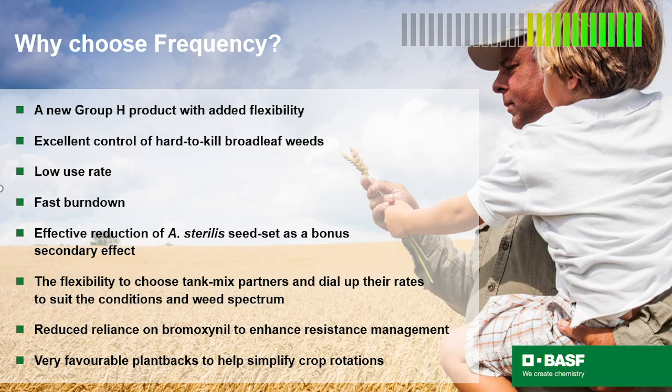All right. So, in wrapping it up, Sarah, where would this product be a good fit in a system? So I guess if you're looking to get away from particular groups, if you've got some resistance concerns, so for example, Group I, capeweed, there's some resistance popping up down south. If you're trying to get away from that, you can always switch out the tank mix partner. Controlling Group I or F resistant radish in WA is another good example, as well as really good control on fleabane, wireweed and southern thistle, to name a few.